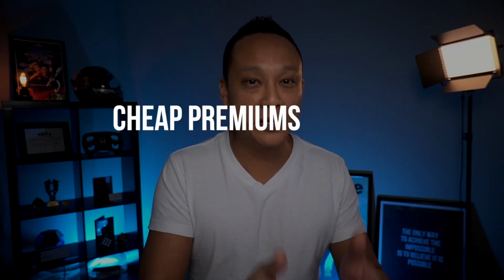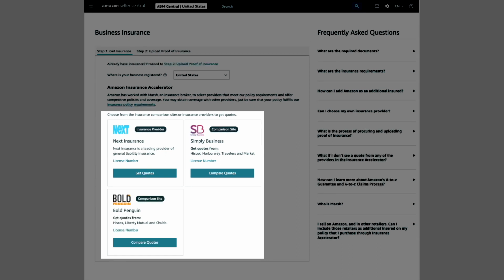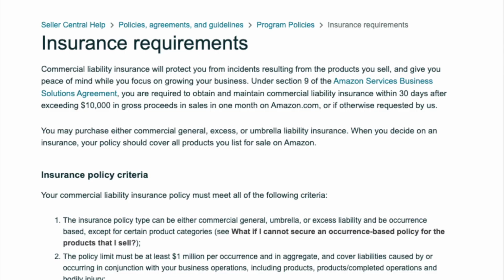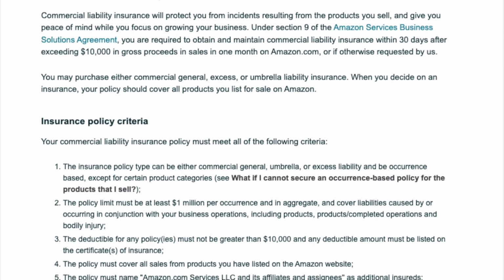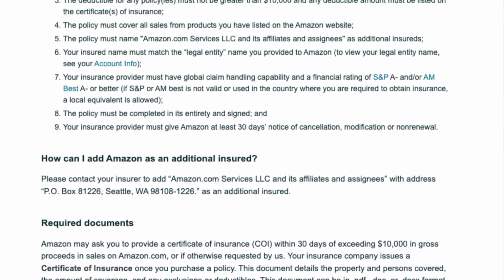And lastly, don't buy your policy strictly based on the price. You generally get what you pay for. Cheap premiums lead to cheap coverage. Again, the best thing to do is to contact one of these service providers in the Insurance Accelerator program on Amazon. And if you decide not to do that, do make sure that you read the insurance requirements stated by Amazon here. It's very important that all of these requirements are met. I'll leave a link to this page in the video description below.